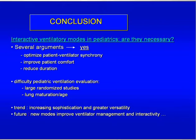So as a conclusion of my presentation, the question is: interactive ventilatory modes in pediatrics, are they really necessary? Well, I think that there are several arguments to answer positively, and I would say yes. It optimizes the patient-ventilator synchrony, improves the comfort, and reduces the total duration of the weaning period. Now, the real difficulty in pediatric ventilation evaluation is that we need large randomized studies, and this is often a problem, and we also need these studies on different age groups, depending on the lung maturation and the age of these patients.